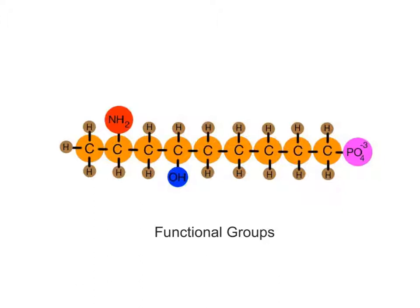In addition to hydrogen, there are other specific atoms or molecules that can attach at various points to the carbon skeletons of organic molecules. These are called functional groups, and they give the compounds they're attached to distinct chemical and physical properties. This is similar to how prefixes and suffixes give words meaning, which we know is a huge help in learning anatomy terminology.